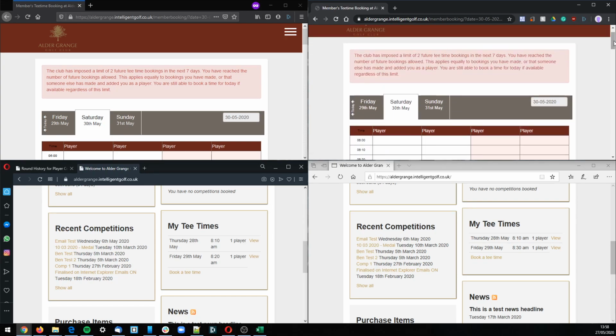but an admin can always add additional bookings onto the system over and above the restricted allowance. So if you have members that have more bookings on the system than you should have, then it may be worth checking whether an admin added that booking to the system or not. Because as you can see from my demonstration, even if an admin has put the booking on the system, that does count towards the player's future allocation.